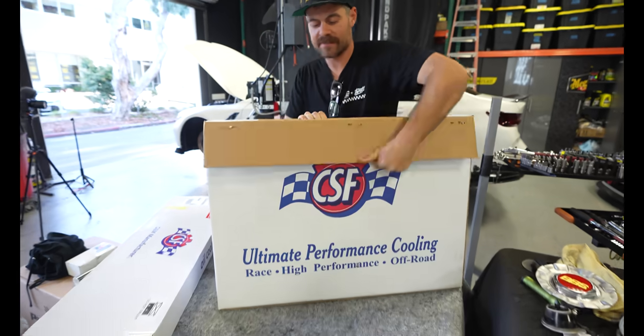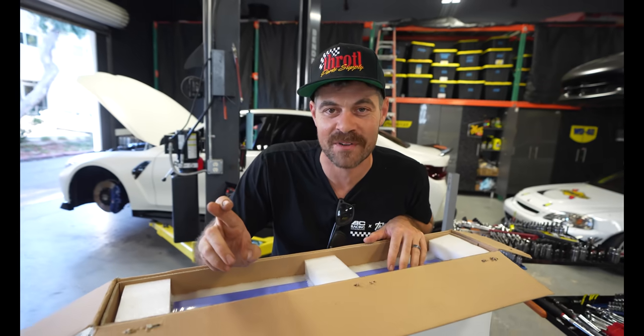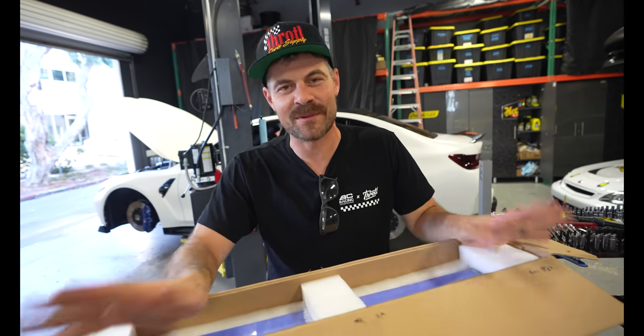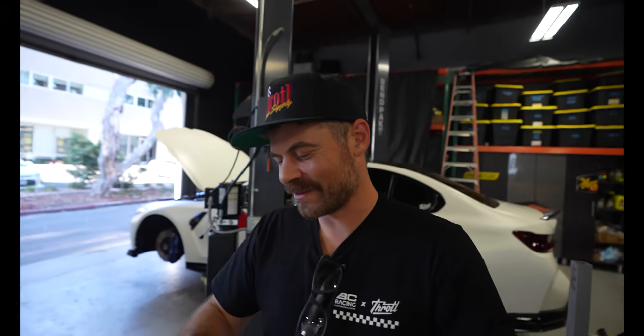Next up, we've got CSF coolers. So we have a heat exchanger right here, then we have an oil cooler right here, and we're crossing our fingers we don't have to take off the front bumper, but we might have to. Now we've done it before, so many bolts, so many screws, so many clips. We're praying that we don't have to do it, but we'll see. Let's see. This will be the moment of truth.